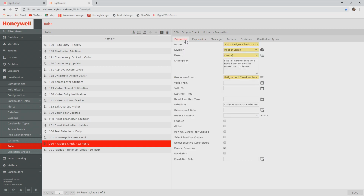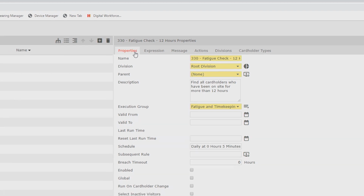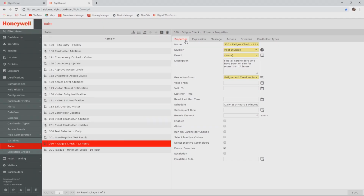We give definition to the rule. In this instance, we're calling it a fatigue check for 12 hours. And the actual description of the rule is here: find all cardholders who have been on site for more than 12 hours. So we've got a business rule described by the policy, but now I want to enact that in real time. So what does that look like?